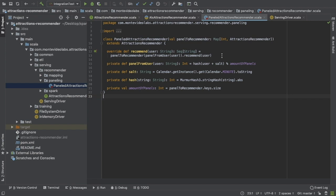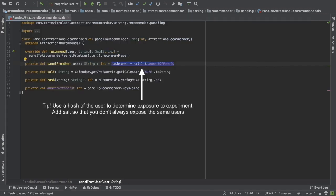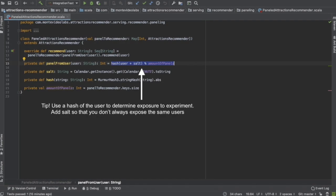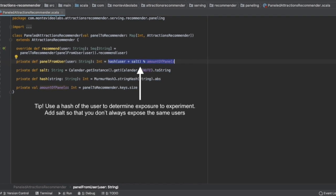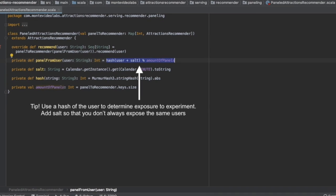In this implementation, every time that we serve a recommendation, we use a hash of the user ID suffixed with a salt to determine to which recommender the user should be exposed. It is very important that this same hash can be calculated in an offline analysis environment so that it is possible to attribute the different results obtained to each of the different recommenders used. We strongly recommend that you append a salt to the user ID so that you are not always exposing the exact same audience to the experiments, but instead you are rotating the audience.